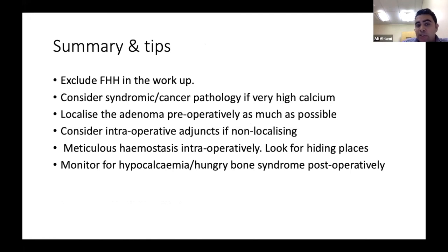Do consider the syndromic and cancer causes if the calcium is very high. Try to localize the adenoma as much as you can. Arm yourself with as much information as you can. Almost put a medical hat on, become a medic, and really try to localize it and look for the potential complications of primary hyperparathyroidism. If you still can't localize it, consider the intraoperative adjuncts and see what you can do locally about this.